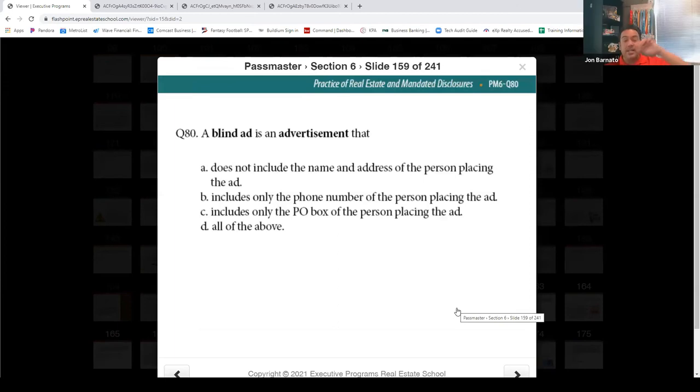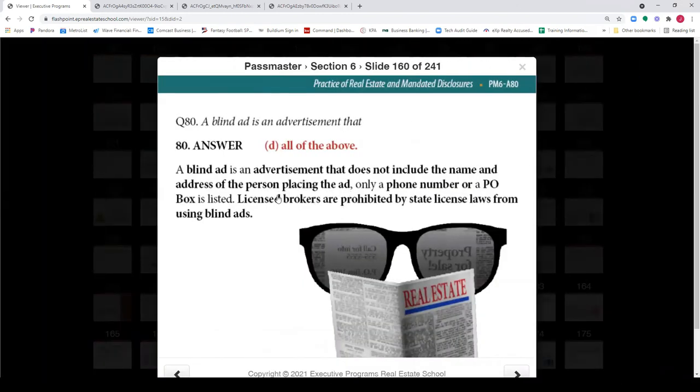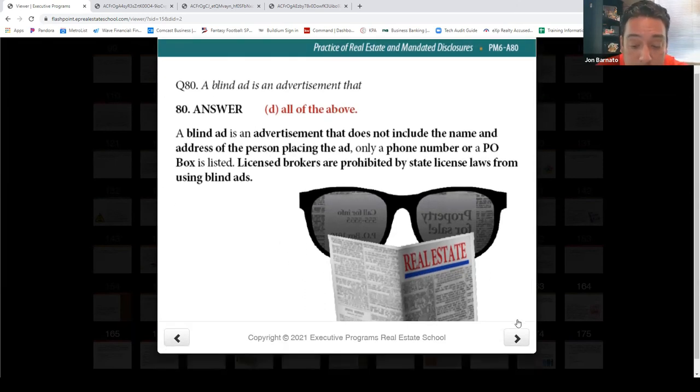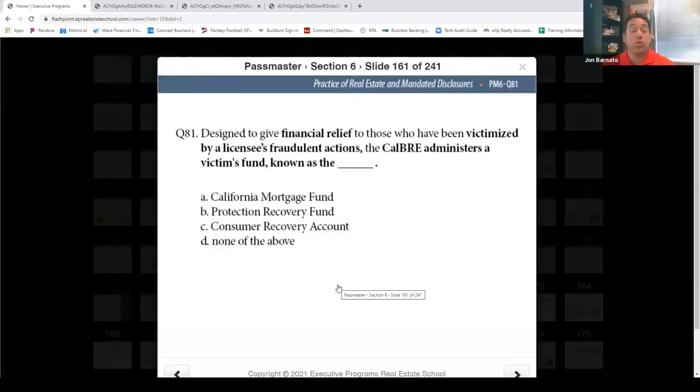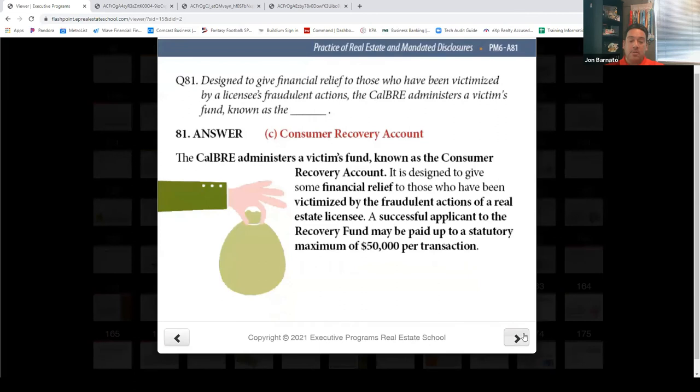A blind ad. What is a blind ad? D. Correct. So if you write an ad and there's only an address or PO box or only a phone number, no name, no license number, it's called a blind ad. That is illegal. Designed to give financial relief to those who have been victimized by licensees' fraudulent actions, the Cal DRE administers a victims fund known as the what? C. Correct. The Consumer Recovery Account.